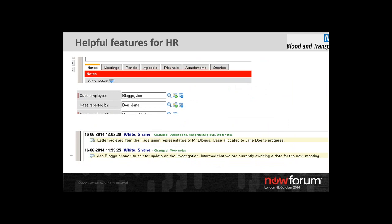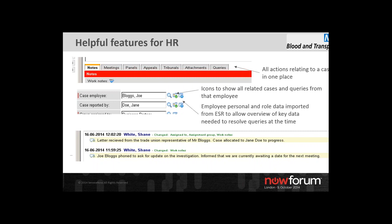And finally, the level of detail they could get for this information. They could get audit trails of the information. All the actions relating to something were in one place. They've got a single record in an IT system that all of the appropriate people can view. They can see everything that's going on. They don't have to page through a file to figure it out. They've got icons that allow them to navigate around the system and click quickly to the information that they require. And finally, they've got a full audit trail of all the updates.